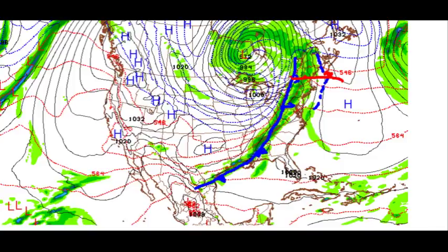And that leaves the remainder of that system. That doesn't look good. Yeah, more like that right there. That would be an occluded front extending up into that low there in Ontario.